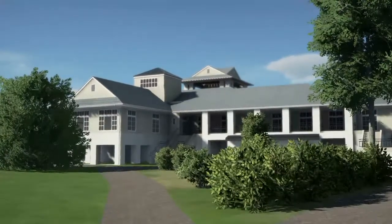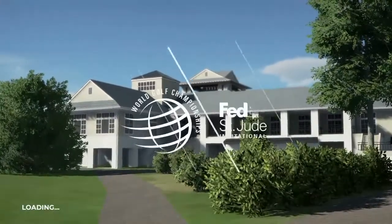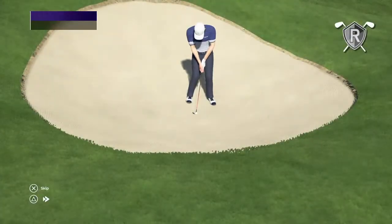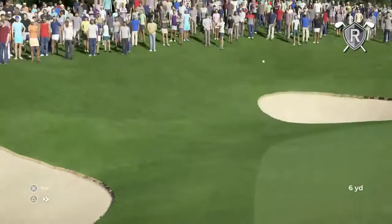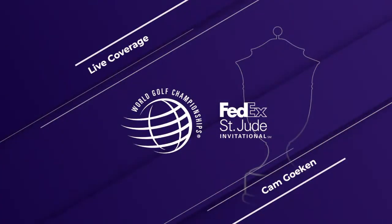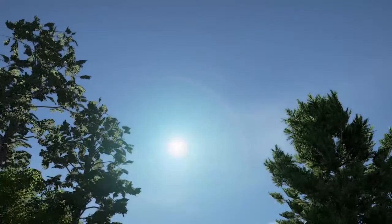Johnny Mac, what's the news? Down here on the ninth, this is Billy Horschel. And here we are with the third shot. Oh, that's great. It just missed the hole. So with another hole behind us, let's take a look at the leaderboard.